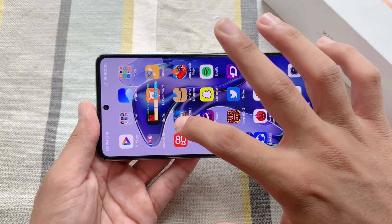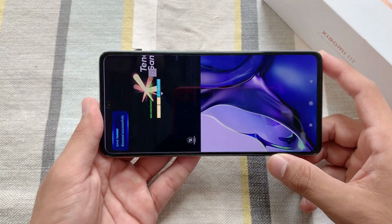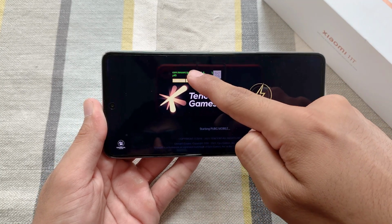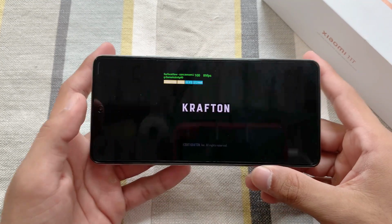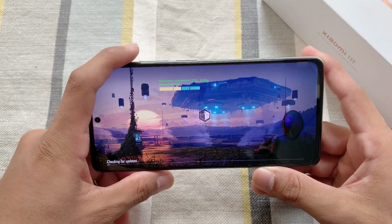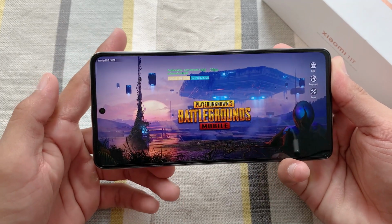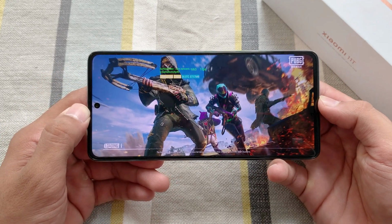Without wasting any time, let's quickly launch PUBG Mobile on this phone. I also enabled the FPS meter, which you can see all the time. Again we have dual speakers, one right there and one right there. Very good speakers, I have to say.